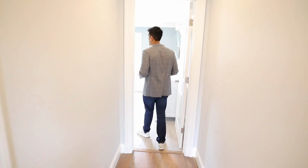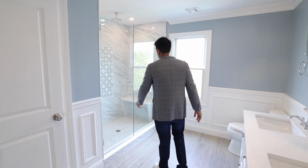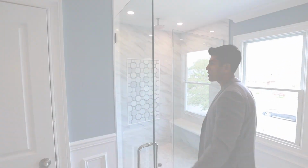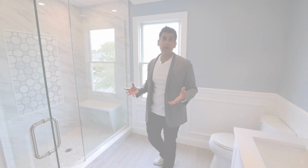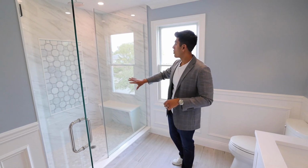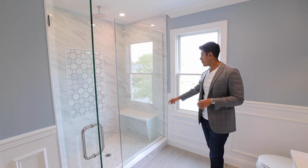I love the paint color in here, the raised panel trim details, double vanity, and this shower is just stunning. You'll see throughout this home that the tile work is really high quality. I've noticed in a lot of new construction, it seems like the tile, the trim work, and the paint are an afterthought, and that's absolutely not the case here. You've got a beautiful shower with an inlaid tile detail, handheld, body spray, and a beautiful bench.